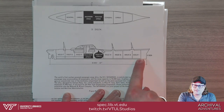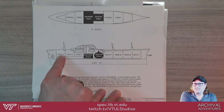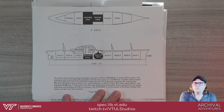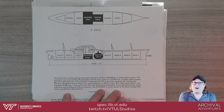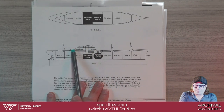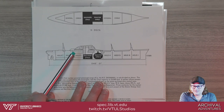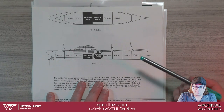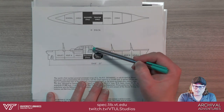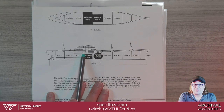These four forward sections are cargo, and these items marked hold 5, 6, and 7 are also cargo. So all the passenger stuff is from the promenade deck down to B deck. So promenade, which is the deck that's labeled passenger area. And then A deck is below that, and B deck is below that.